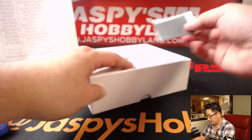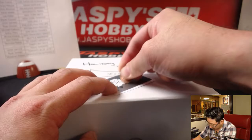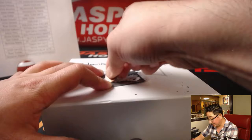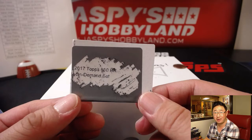Here we go, scratcher number 14. Oh, this way. What is this? I think this is different. 2017 Topps. Wow. Nice. That's a really good value right there. One of those 2017 Topps On Demand boxes. One out of every three boxes has an autograph inside, plus parallels. Really great stuff. We sold a lot of these. Nice. Featuring the 600 Home Run Club. So there you go, Victor.